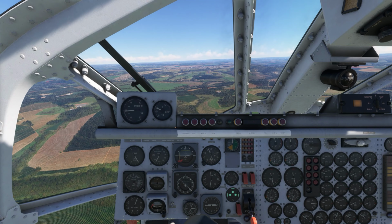Okay, so on this runway, we're going to try to stay at around 5,000 here. The elevation of this runway is about 3,200 feet.